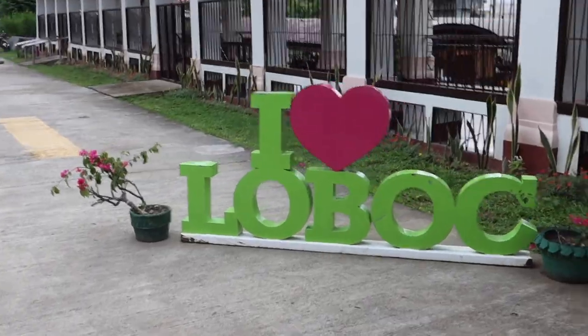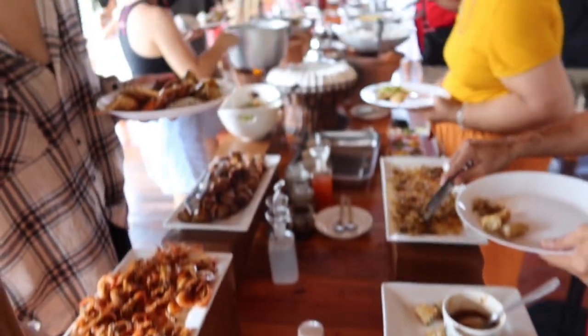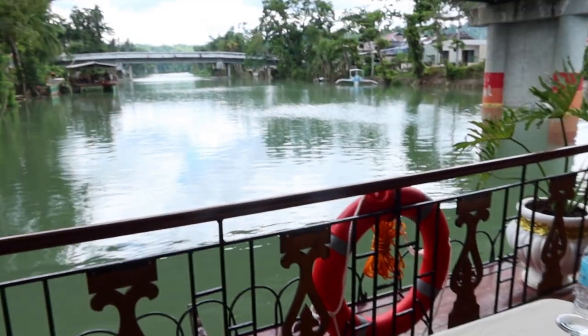After visiting the man-made forest, we went to the floating restaurant at Lobok River. The cruise took about an hour, and it provided a lunch buffet that consisted of classic Filipino dishes and also live band performances.